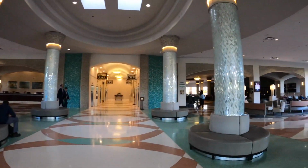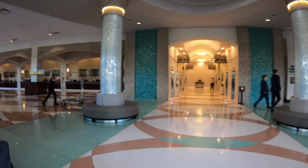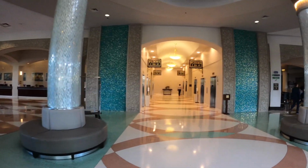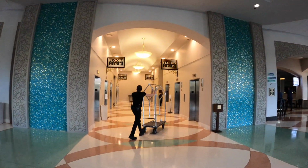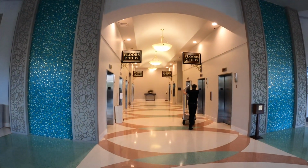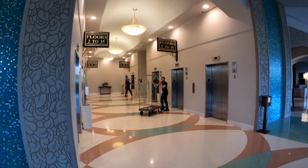So as you come in, this is the lobby. Nice and open. Directly to the elevators. If you go in and out, you could come straight from outside, go straight to the elevator, straight to your rooms. Don't have a lot of walking to do to get right in, but it's beautiful.